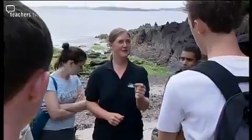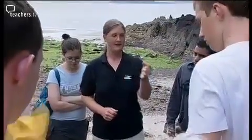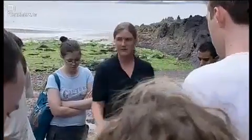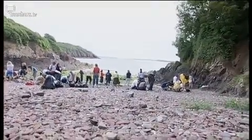Okay, this is what we're looking for. A common sandhopper, Talitrus saltator, okay? Little things that jump around. They live in the patches of seaweed under the pebbles along the beach. The best thing to do is find yourself a little patch of seaweed, spread it out a little bit, and if you kick over the seaweed and the pebbles underneath, you'll see hundreds of them. I got one! Let's start!